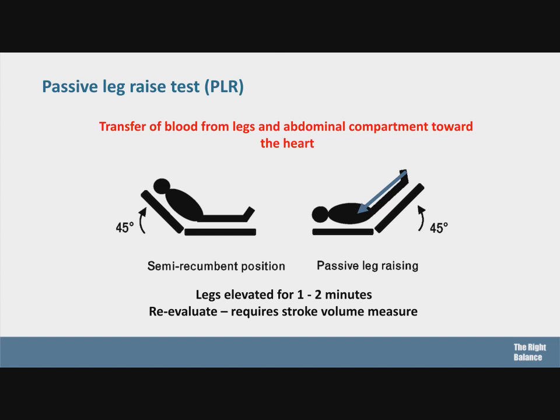What you would do is put the patient's head of the bed up 45 degrees, you can kind of see in the diagram here, with their legs straight, and get a baseline stroke volume. Then you want to drop the patient's head and lift their legs. If they're awake and able to cooperate, you need to advise them, do not help me lift your legs, because if they help you, they engage their muscles, which can alter the test. But what you want to do is lift the legs.